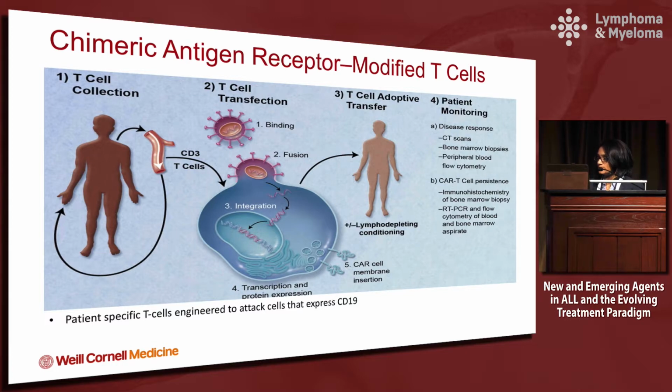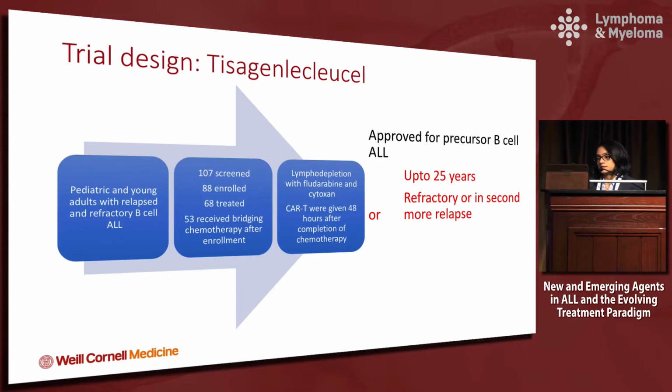We're going to talk about that in a minute. The trial design that led to the approval of Tisagenlecleucel, if my son can say that at 5 years, I'm doing really well. The pediatric and young adults with relapsed and refractory B-cell ALL. And it's interesting how this whole screening started. Just tells you how it's not easy.